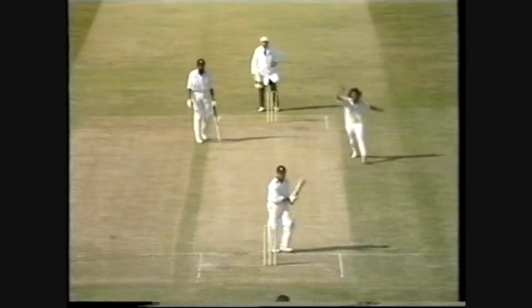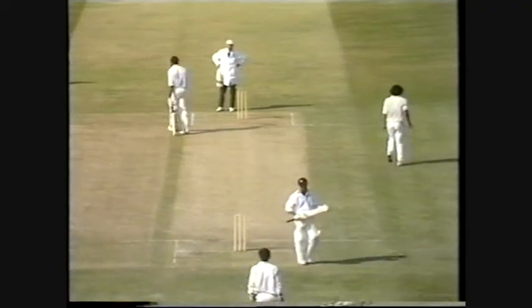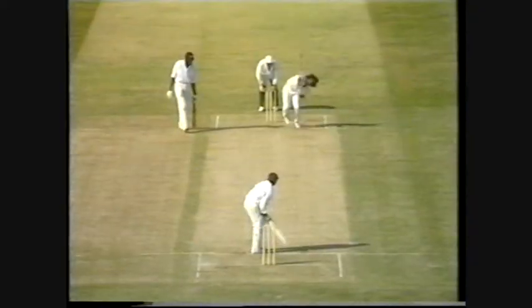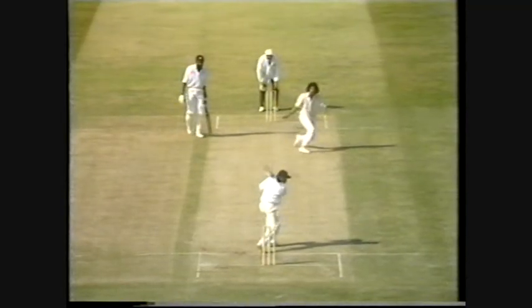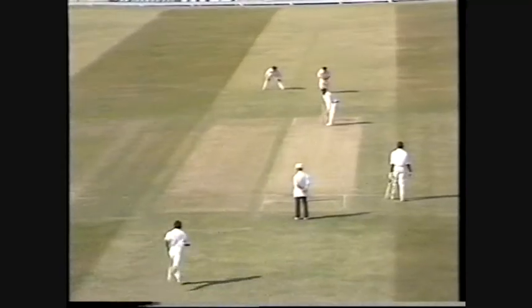Nazir. And he's got him. Kanai played on. It's remarkable the number of times that's happened, and no wonder they're pleased with Nazir. He's been a bit loose with his bowling, but he's suddenly picked up that vital wicket. Bowling to Rohan Kanai. Parvez Mir is bowling his second over. He's the replacement in the side for Imran Khan in this game.